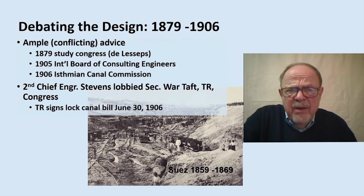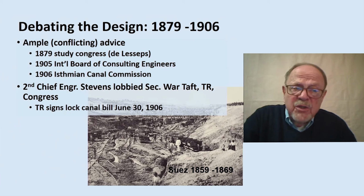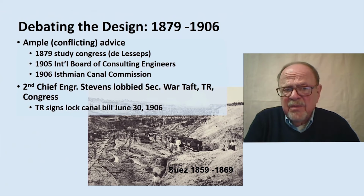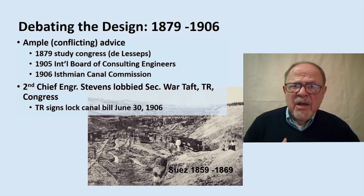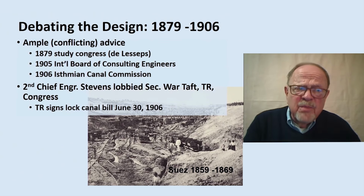This debate really went on from the de Lesseps era through a final decision that was made in 1906. It turns out that it was made by the president and by the Congress. It was a bill passed in the Congress. Teddy Roosevelt was president by then and signed that bill on June 30, 1906. So I find it fascinating that the United States was involved in building the Panama Canal since 1904, but it was 2 years downstream from that before they made a commitment to building a lock canal, a fundamental design commitment.